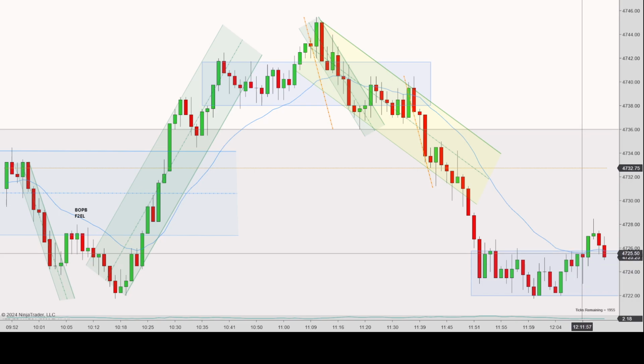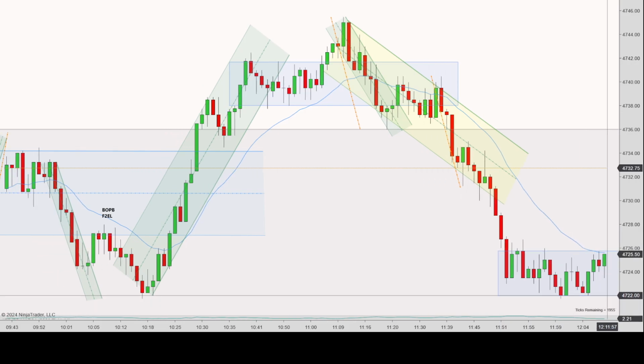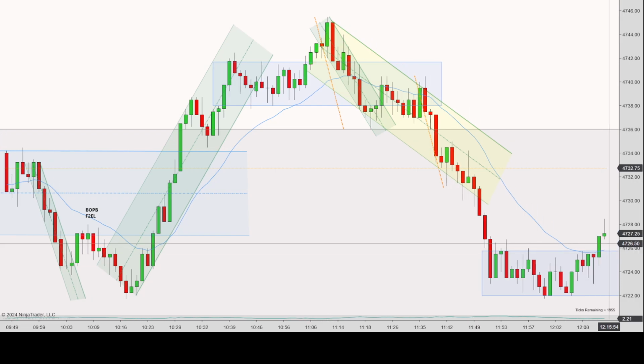Second entry short, it didn't fail immediately, so it was kind of chopping around here. But when you're looking for a failed second entry short, that means your bias is to go long, and clearly you're in a range and you're running into the EMA. So that has "no" written all over it.